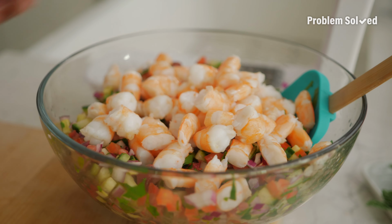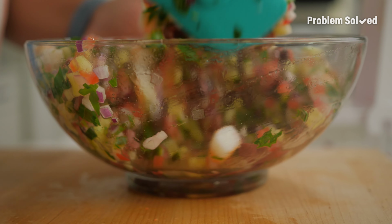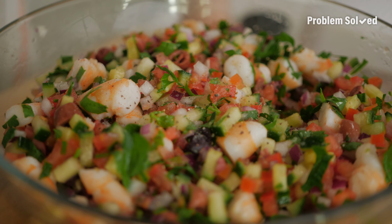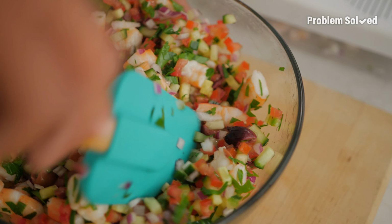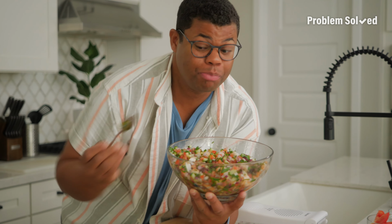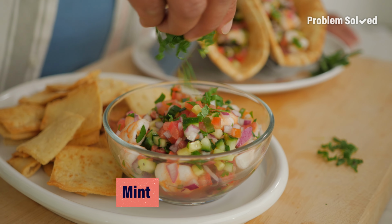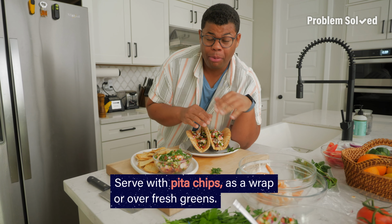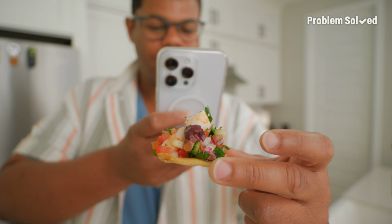Add that shrimp right in. I like the large dice, but you can of course chop that shrimp up smaller. Season all that to taste. Get everything incorporated. Always give a little taste test. That is perfect. This is great to eat right away, or you can cover it, store it in the refrigerator, and let all those flavors marry. A little fresh mint right before serving. I love this with pita chips or as a wrap or over fresh greens as a salad.